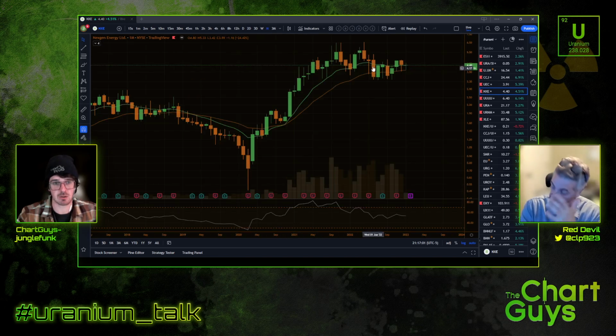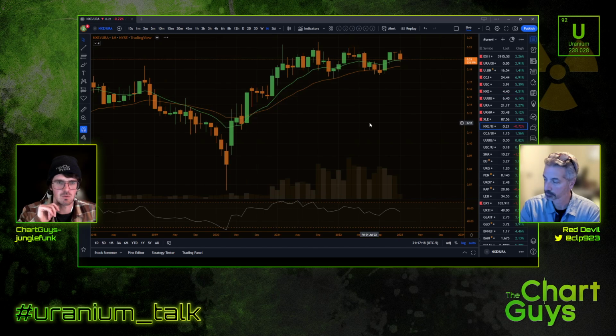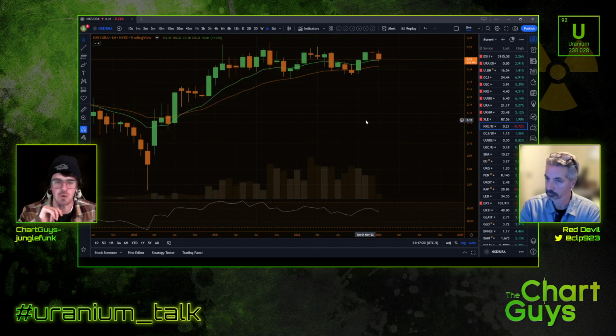Which if it breaks here, we would be regaining the monthly uptrend after confirming a monthly downtrend back here in the beginning of 2022. So that would be notable, but something we've got to keep an eye on. As we were talking, I think it was a few weeks ago now, watching the NXE URA ratio chart, because we got a nice monthly EQ here. And we were watching out for the monthly lower high, and now that is set.